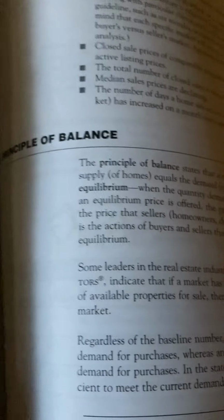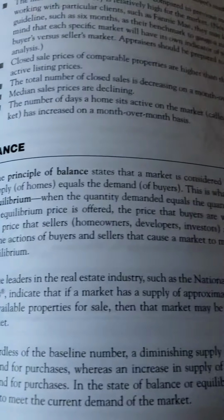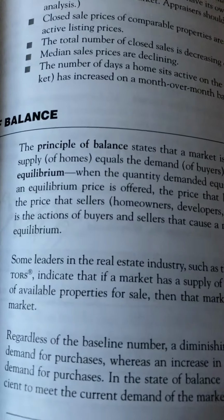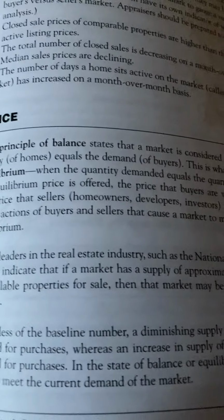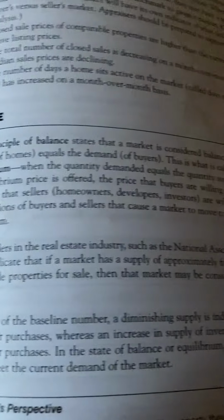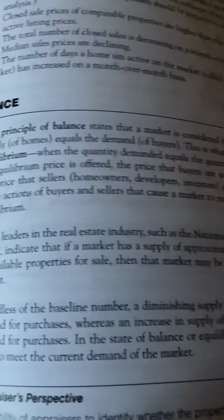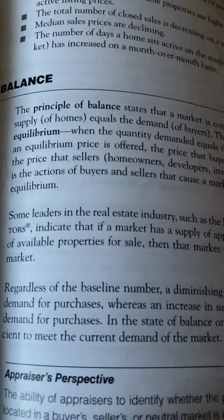Principle of balance. The principle of balance states that a market is considered balanced when the supply of homes equals the demand of buyers. That is what is called a state of equilibrium, when the quantity demanded equals the quantity supplied. When an equilibrium price is offered, the price that buyers are willing to pay equals the price that sellers, homeowners, developers, investors are willing to sell. It is the actions of buyers and sellers that cause a market to move toward a state of equilibrium.